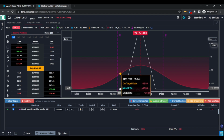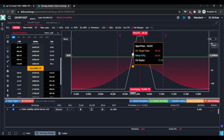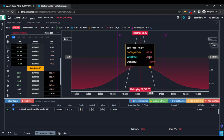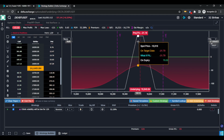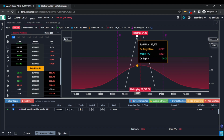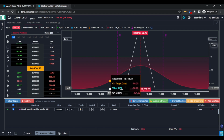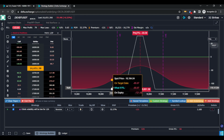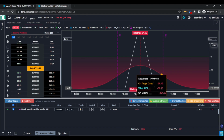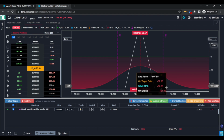So basically what this is saying, guys, is if in 12 hours, price is in between 16,530 and 16,776, then I would make money. My maximum profit would be found if price was in between 16,600 and 16,700. Now my max loss would be if price settles below 16,400, which would be a $121 loss. Or if price were to expire above 16,900, I would lose $121.